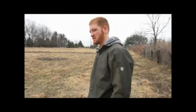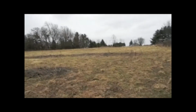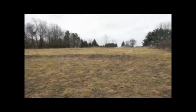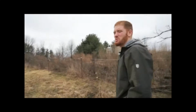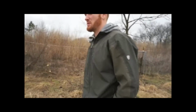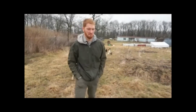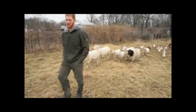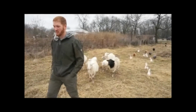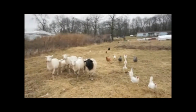So we raise our own meat. Let's walk this way so we can check it out. For one, we are blessed to have the land to do it on, and really, if you have land, to me it makes a lot more sense to turn it into something that you get some sort of benefit out of other than having a pretty lawn. A lawn doesn't make a lot of sense because it's just something to maintain and it's a chore. Why not turn that lawn into meat and really healthy food for your family? So we have this small pasture here where we keep our sheep.